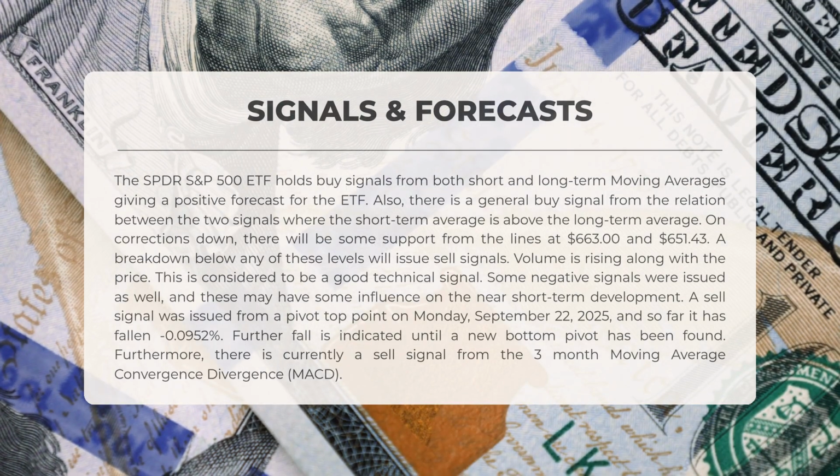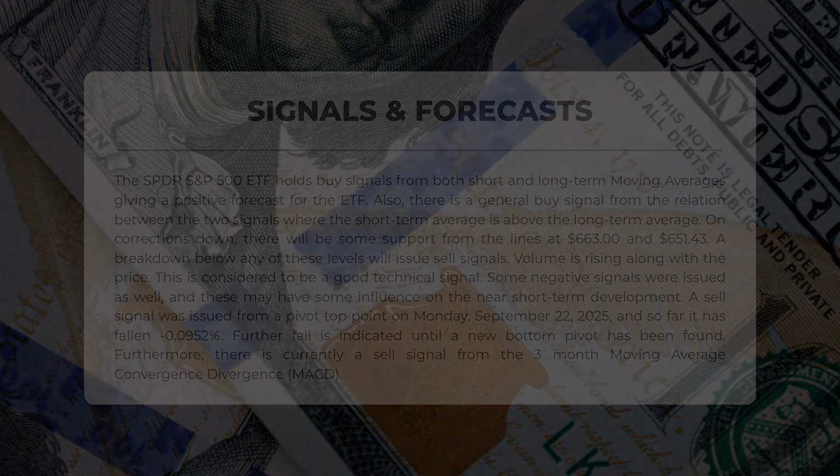A sell signal was triggered from a pivot top point on Monday, September 22, 2025, and thus far, it has declined by approximately 0.0952%. Further declines are anticipated until a new bottom pivot is established. Moreover, there is currently a sell signal from the 3-month Moving Average Convergence Divergence, or MACD.